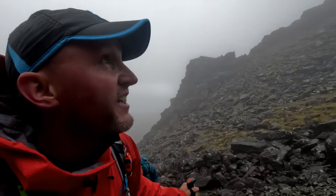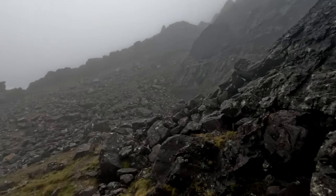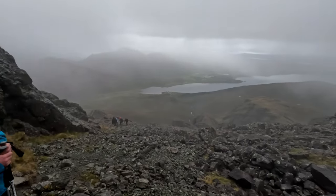Well, we are literally just under the summit of Blaven. We're sheltered by the rock at the moment. I think we're going to get exposed right in that summit. Summit just up there. Got people huddled over there. Some of the faster folk.